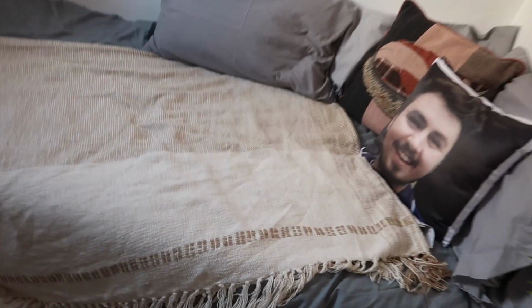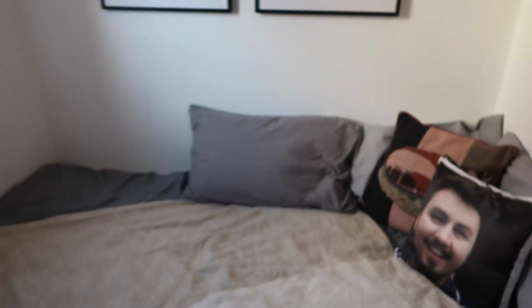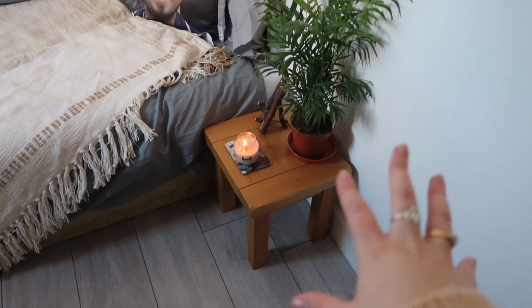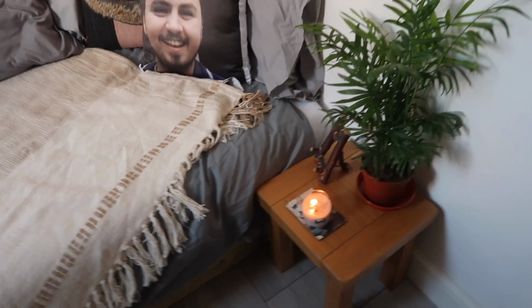Then I can't remember where I got this from. I think it's from H&M Home, and this is to match in with the tassels on here, so I definitely want this white. So just envision that. And then this is literally just a little table from downstairs, just one that we had. And then this is actually a mini version of this. So I would like to get a mini wicker basket around that if I could, and maybe get a nice coaster to go on there.